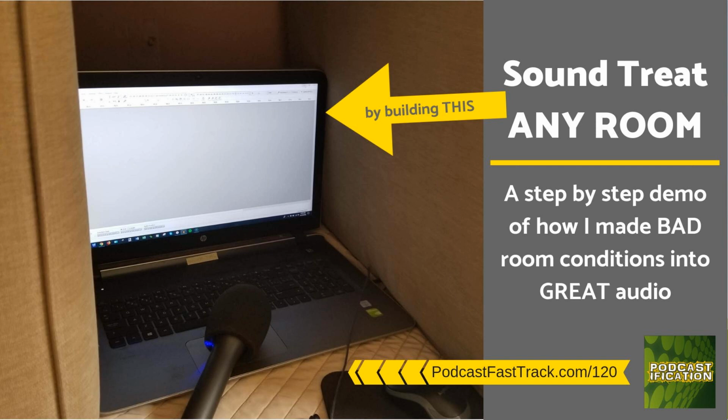Now, this may be kind of a minimal treatment. It's not really going to affect the bigger issue, which is the echoey room noise. But my next step, where I'm going to take cushions from the couch and the chair to build a sort of sound booth for myself, is really going to make the biggest difference of all. So let's move ahead to that.